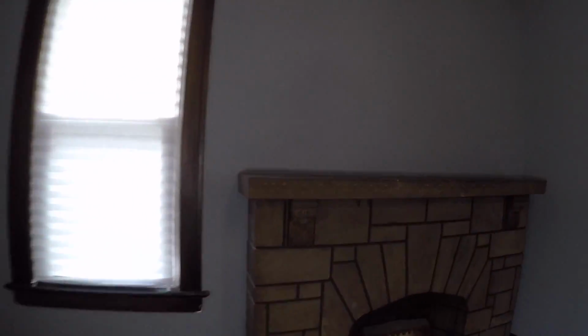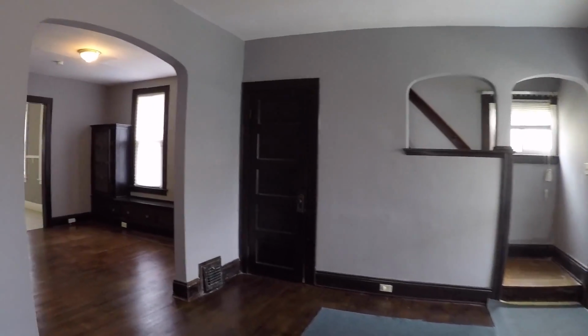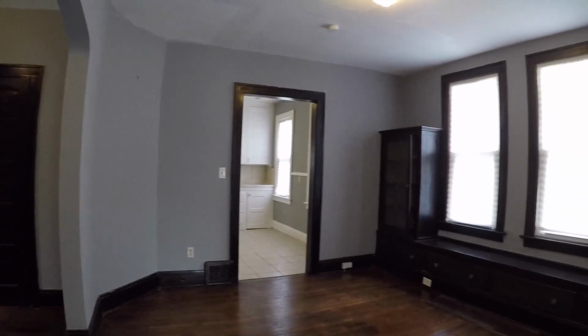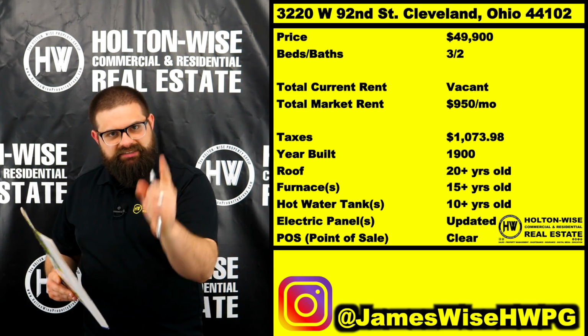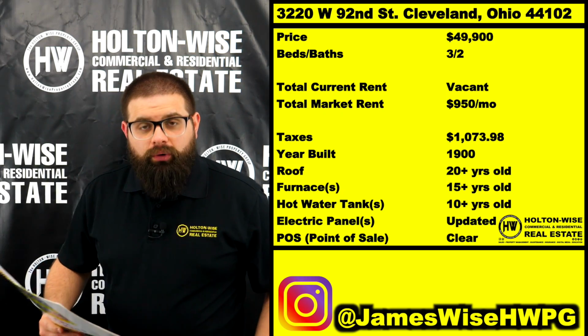And this is cool. This is not a property that's already managed by Holton-Wise. This is managed by a pair of mom and pop. It's literally a husband-wife team who are parents. So they literally are a mom and pop landlord. They have 3 rental properties. I've already sold one of them. This is the second one, and their third one I'm going to be selling on this show in the near future.